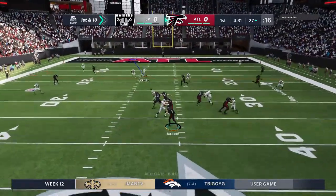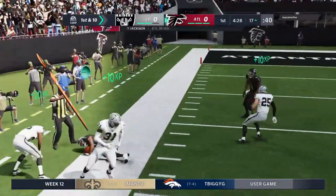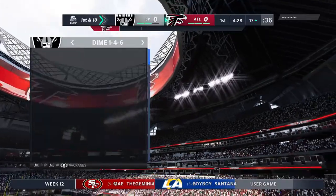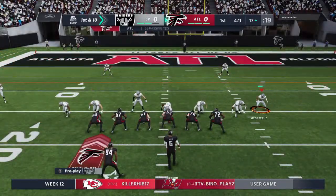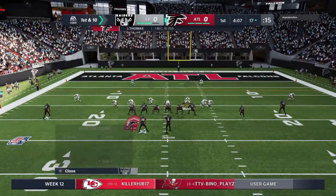They'll throw on first down with Jackson. Looking left side and completing it to Thomas. And they'll have it in the red zone before he crosses over out of bounds. Another nice gain. That's now 30 yards between those last 2 plays. So from the 17 now, here's a first and 10.